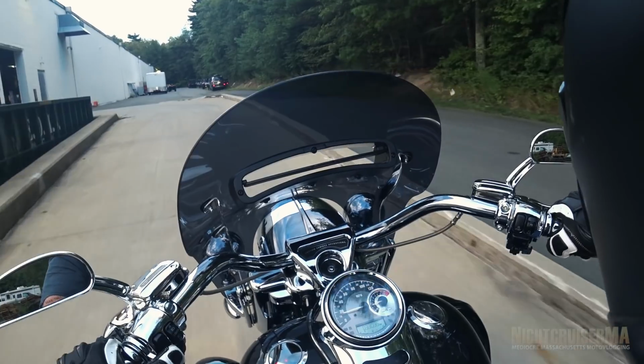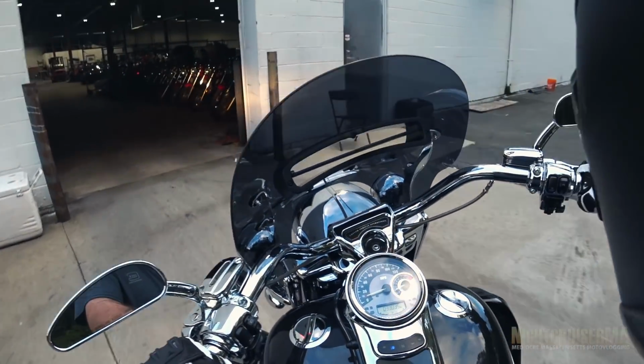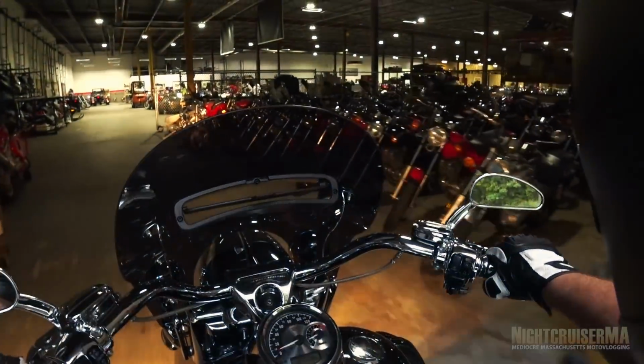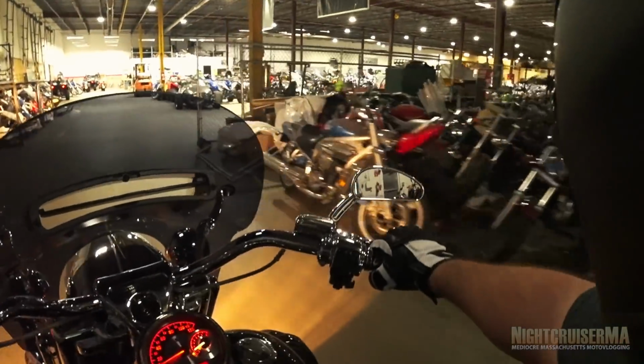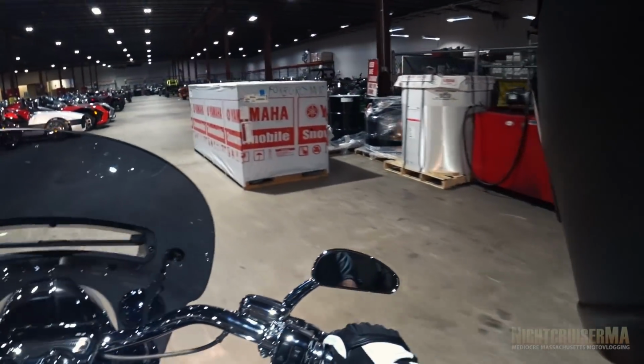Yeah, it is a little jerky. It's a little bit jerky through here, but it isn't really bad. It's the slower speeds, things like that. It does get a little bit jerky. But overall, guys, I am impressed. Nice job, Harley.